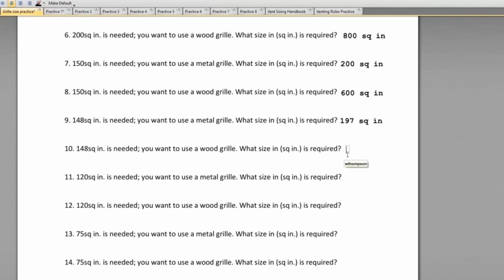Okay. All right, number 10, Carlos. 592 square inches. 592. All right, I'll be done picking on Carlos now.